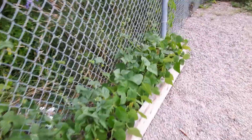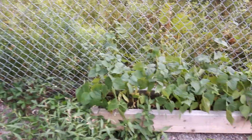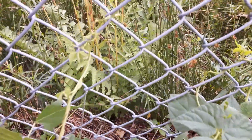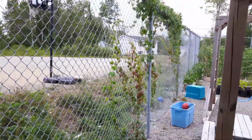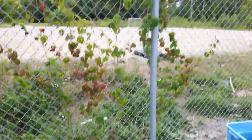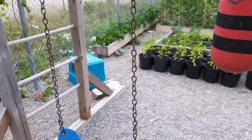And I've got this row here. My Virginia creeper is doing good this year. It's going up the fence. These are the Kentucky pole beans. See, they're latching onto the fence and they're just going to climb the fence. So I should have beans in a couple of weeks because they're flowering. There's my other Virginia creeper. This one's about 4 years old, and it took me a long time to get it this way.